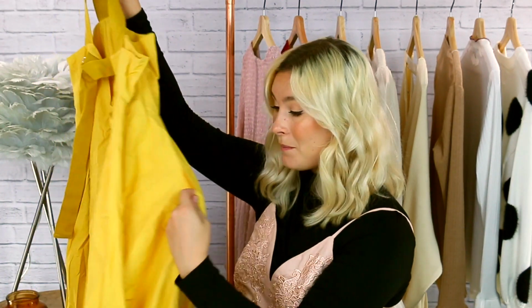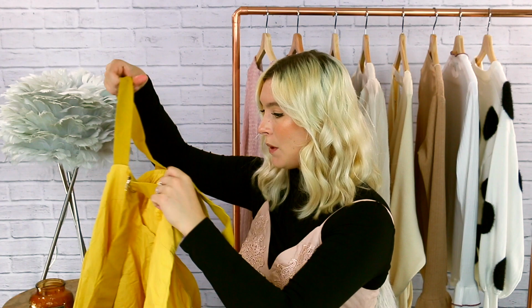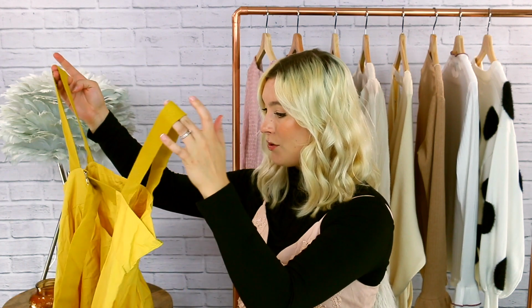And it looks like you do have some pockets in the front. The only thing I'm worried about is that you can't adjust the straps. But I'm gonna go try this on, see how it fits, and I will be right back.